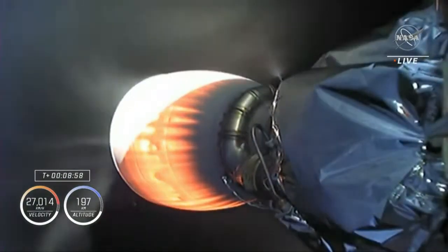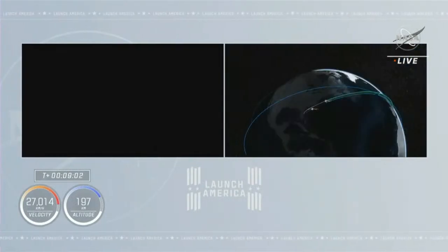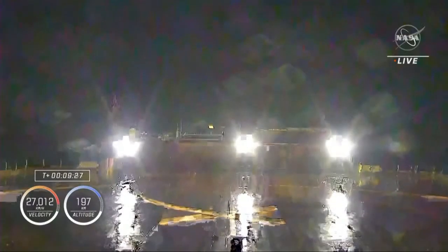MVAC shutdown. Dragon SpaceX, launch escape system disarmed. Launch escape system disarmed. Copy. Dragon SpaceX, nominal orbit insertion. Copy, nominal orbital insertion. All right, the Falcon 9 second stage has done its job, delivering our 4 crew into orbit.